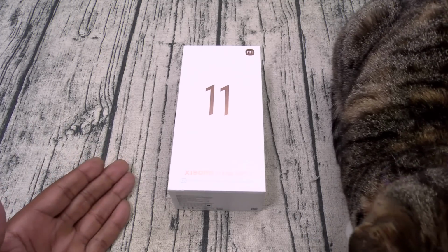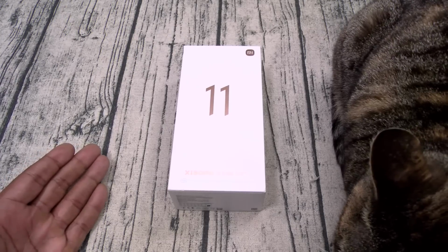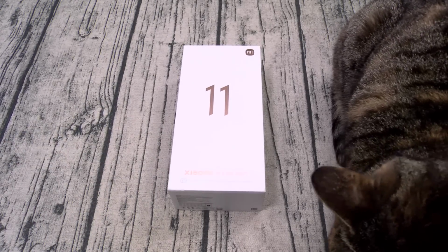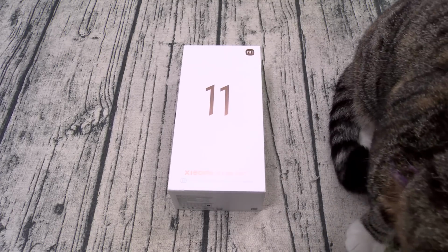And of course, if you live outside of the USA or you live in a region in China, say, somewhere that you could get 5G, go with the Mi 11 Lite 5G. You're going to get 5G. With the regular Mi 11, there's no 5G radios at all.